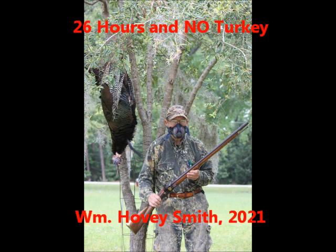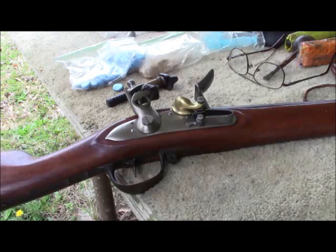And then last year, I took another of my flintlocks, a smoothbore this time, like a Brown Bess musket, and we took a turkey with it. And this year, I'm out with Bon Richard. And Bon Richard is a flintlock, smoothbore, 69 caliber French musket replica that I built from a kit. And I'm trying to take a turkey with it, and no luck thus far.